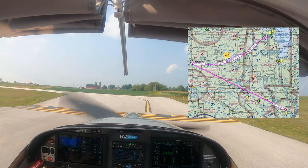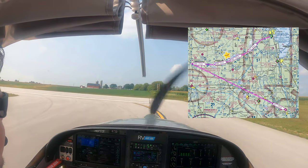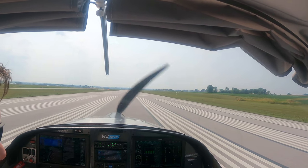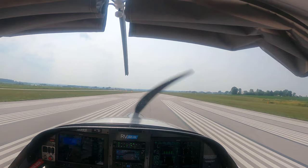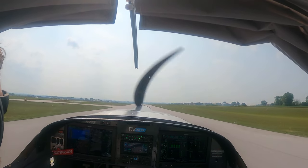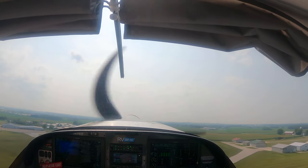Hartford traffic, experimental 713 is departing 27. Hartford. Accelerating to VY. I see the campus now.